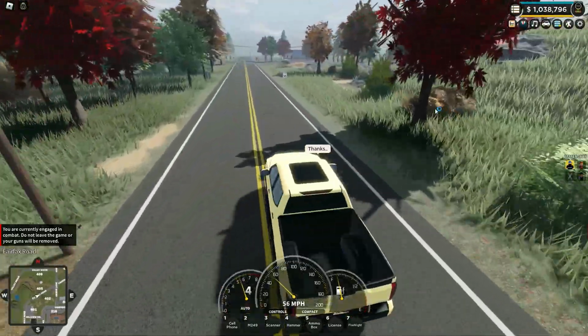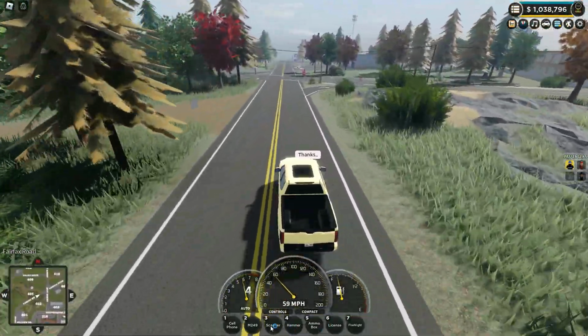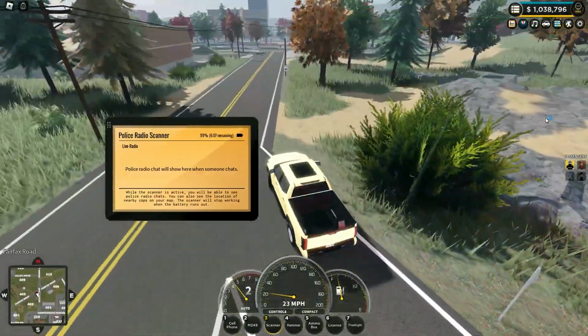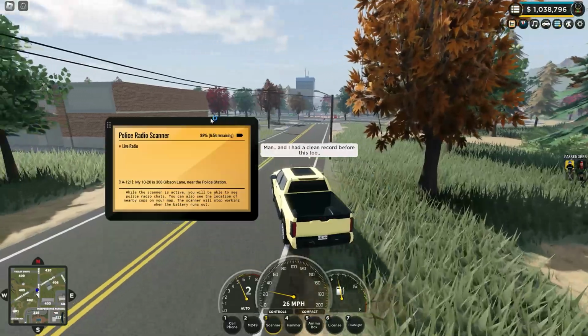Okay. Well, honestly, guys, my gun store isn't the most legal thing, so I do have a scanner. Okay. Let's see where these officers are. They pulling me over? Well, I don't know where they are. Near the police. Oh, let's go. It said near the police station.